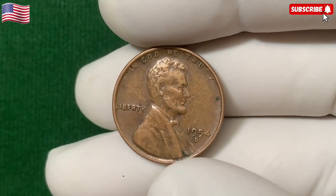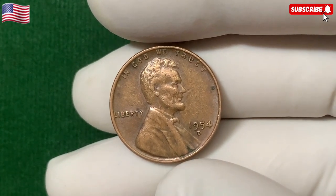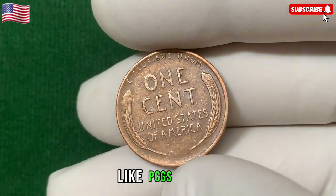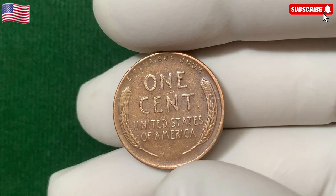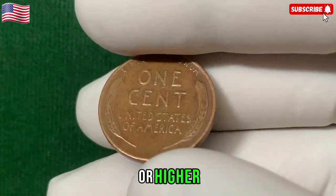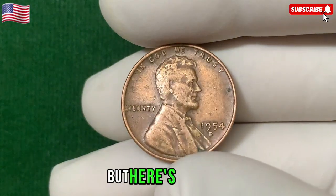And if your penny happens to be in what's called mint state, that means it shows no signs of wear and has sharp, crisp details. It could be graded by a professional agency like PCGS or NGC. Coins with a high grade, such as MS-65 or higher, are extremely desirable, but here's the real shocker.